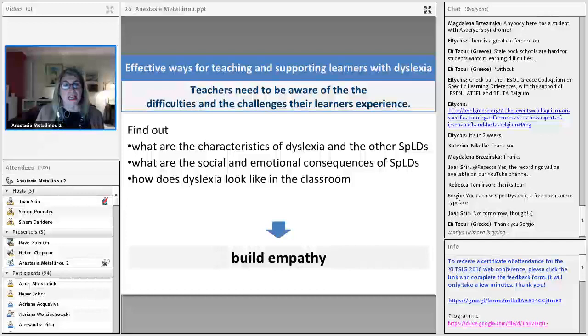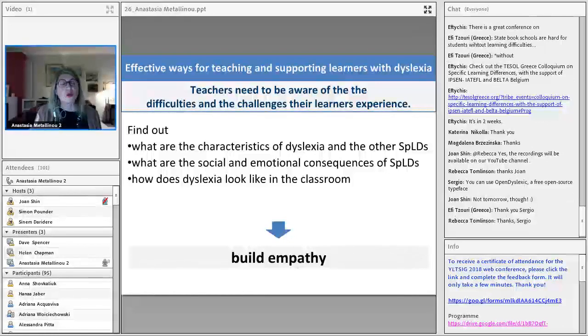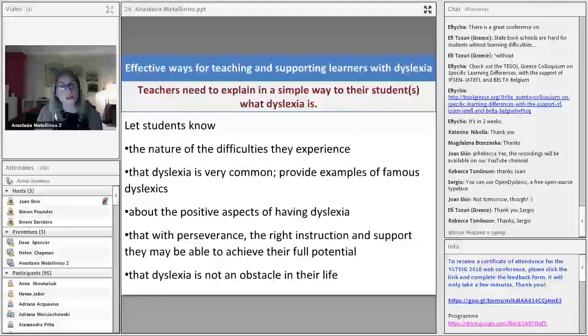So the first thing is teachers need to be aware of the difficulties and the challenges their learners experience. They need to understand what they're going through. So they need to be aware of the characteristics of dyslexia and the other specific learning differences and the social and emotional consequences of SPLDs, which sometimes are more severe than the learning difficulties themselves. Also, they need to be able to recognize such learners in the classroom, because very often a lot of learners are assessed, but there are others that are not assessed yet. So teachers need to be aware to identify them and try to support and help them. This way, teachers with students build empathy, which is crucial in learning a language.